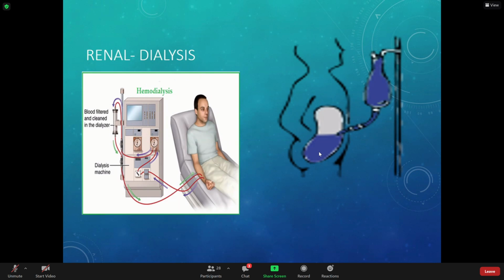So we have to recognize that people that are on these machines still are anemic because they don't make erythropoietin. They still have trouble with their blood pressure because they're not producing enough renin to keep their blood pressure up. They still have problems with their bones because they're not making enough calcitrol. So while this machine does a lot for us, it can't do everything that our kidneys usually do.